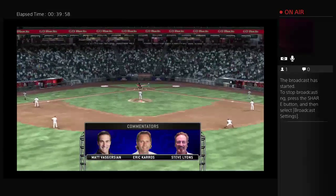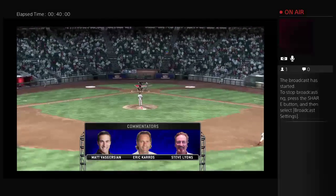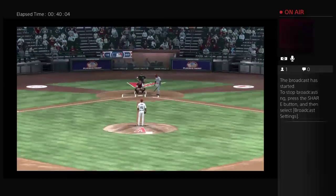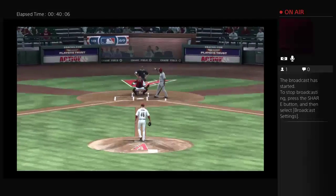Back alongside Eric Harris and Steve Lyons. That Vasgersian as internet sensation Dat Dude Brandon Phillips gets set to lead off the Cincinnati half of the inning.